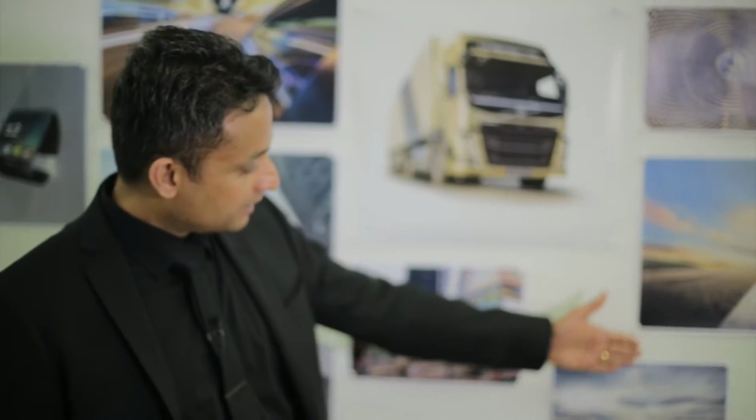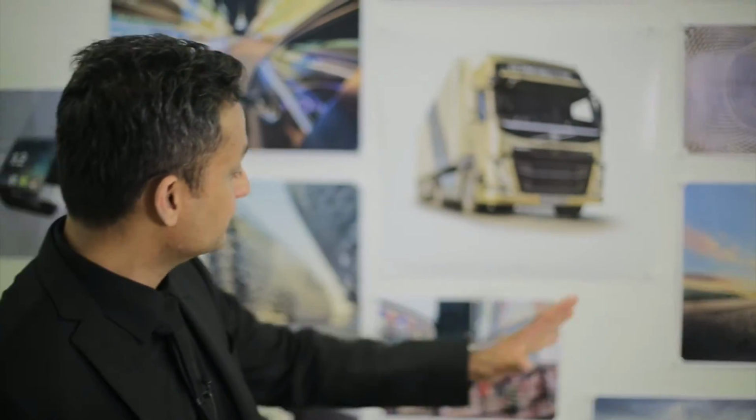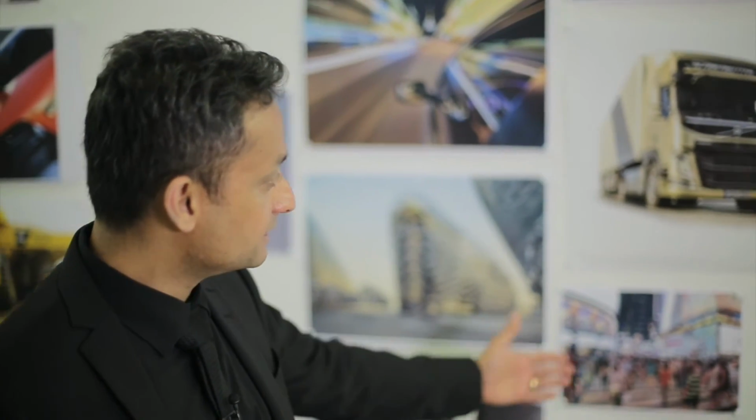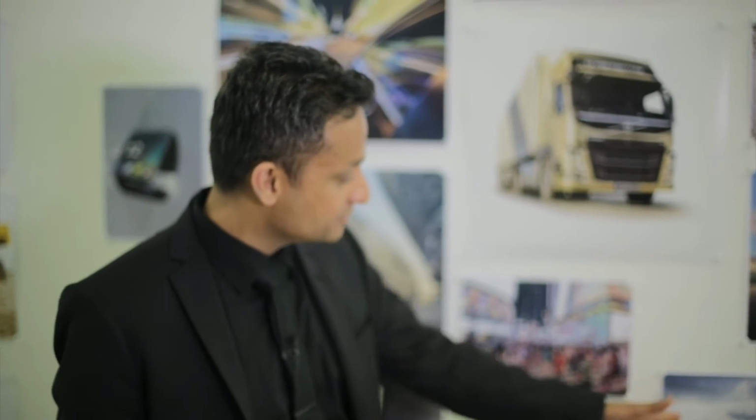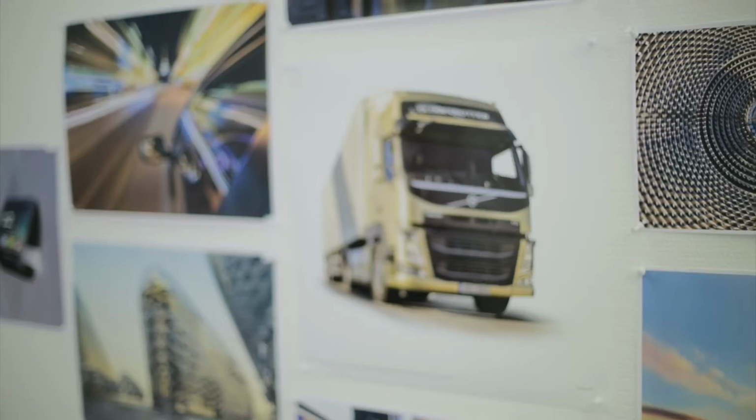Well, I mean, you can see some of the images here, for example, open roads such as these, and quite contradictory images like this, right in the middle of a very busy city. And if you imagine that this truck has to fit into these two different types of environment, you can kind of understand the challenge we had to undertake. I think the result speaks for itself.